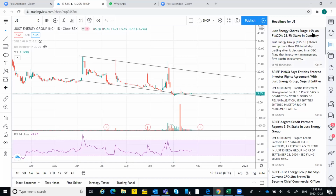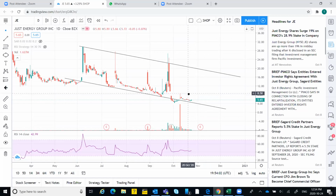Like in this case, Just Energy surged on 19% of PIMCO's 28.9% stake in the company. It should have lasted more than one day because of major investments coming in. So it could have lasted into the second day as well, but unfortunately not. The closing was a little above the previous one, but the closing was less than the opening. Most of the time this happens during the pre-market sessions. In pre-market, it opened at a high price, made another high and came here. The volume was very high, and this volume was not even there on the earlier spike.